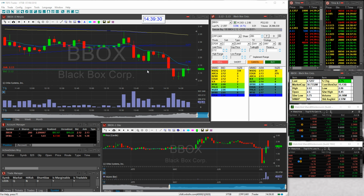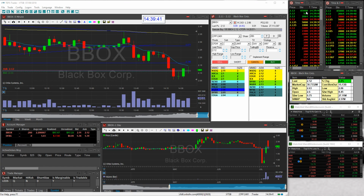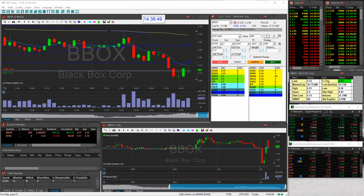I'm seeing 213 on the ask, 334 on the bid there for B-Box. Look at that get filled there. 85,000 shares going through there at 12. Got to really be careful. Above 215, I don't really want it to get. I want it to start breaking down. If it could break down below 210, that's going to be more than the confirmation of volume that I need to hold.